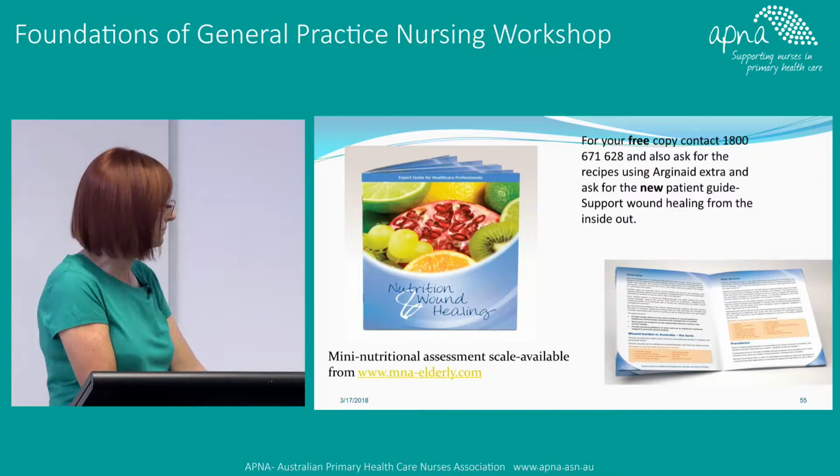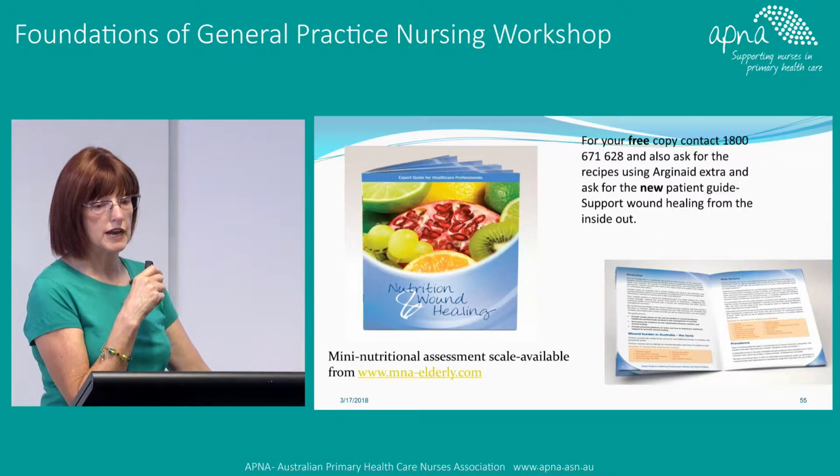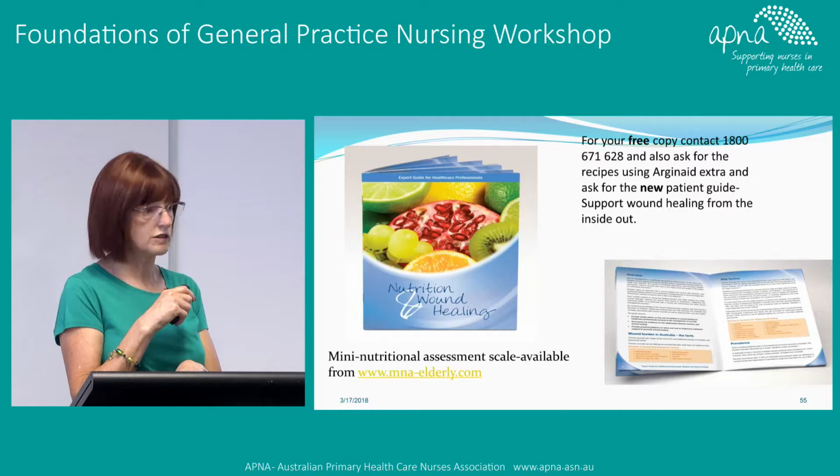If you want to do a nutritional assessment and you don't have dietitian access, the mini nutritional assessment scale is available from that website. That has been shown to be a very good predictor of someone who is at risk of malnutrition, equal to a 1 hour interview with a dietitian. So it's something all practice nurses can do, the MNA, mini nutritional assessment.